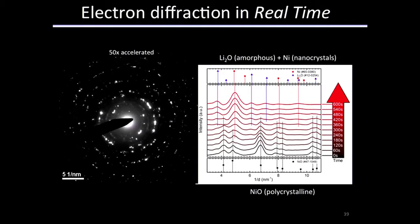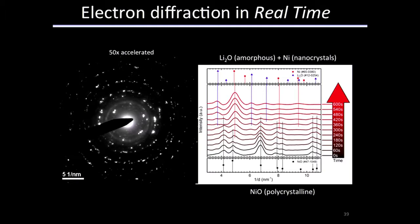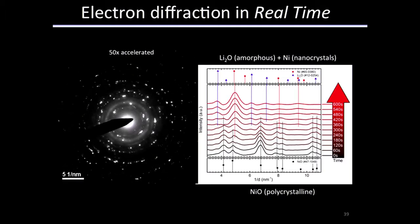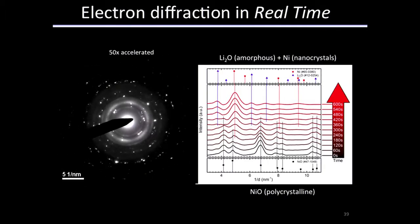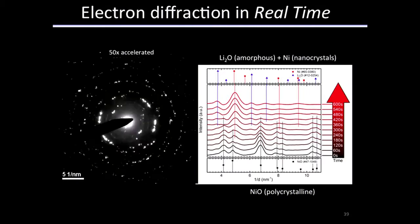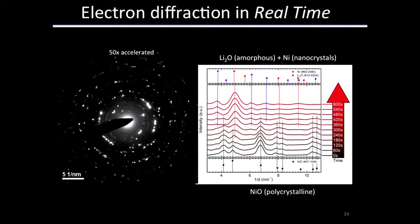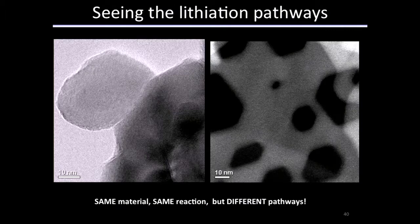First, we did an in situ diffraction experiment. So we can see the change of the spots, which corresponds to the crystal structure change during the in situ reaction. We plot the patterns here in time sequence. Compared to the reference, we identify that in the in situ cell, the phase reaction is identical to what happened in a real cell. This is important because in an in situ cell, the electrochemical condition is different. We have to identify that what we see is not artifacts. So we can do the in situ imaging.